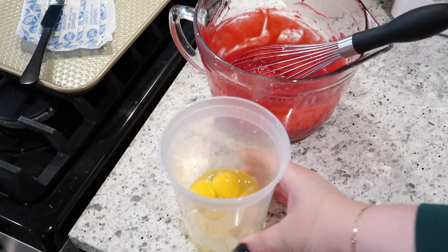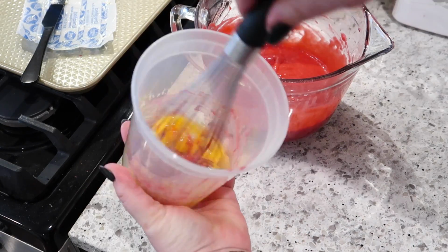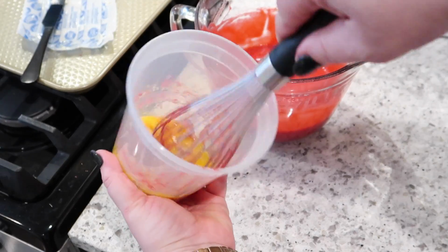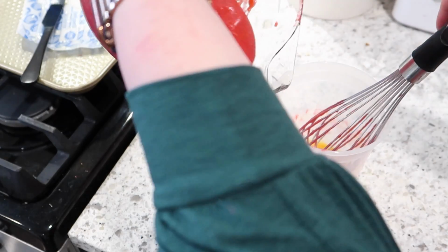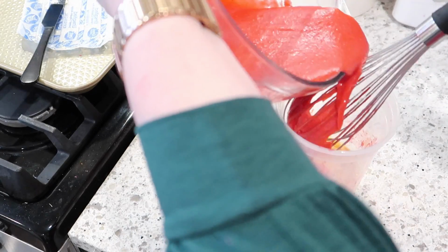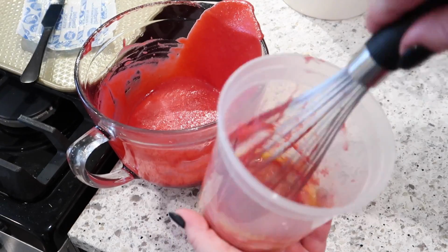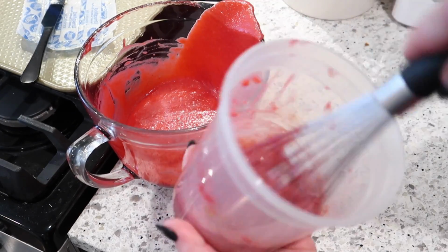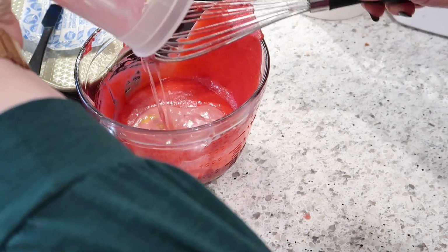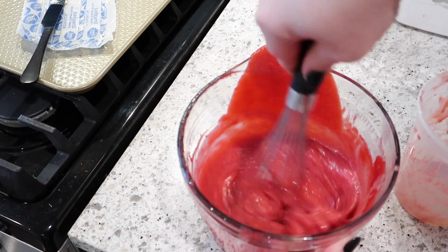In this container, I've got 2 eggs and 2 egg yolks. I'm just gonna go ahead and beat those a little bit. And then we do want to temper this. So I'm gonna add a little bit of the warm mixture to here. Whisk it and then add the egg yolk mixture to the rest of the curd. And obviously the reason you do that is so the yolks don't scramble.